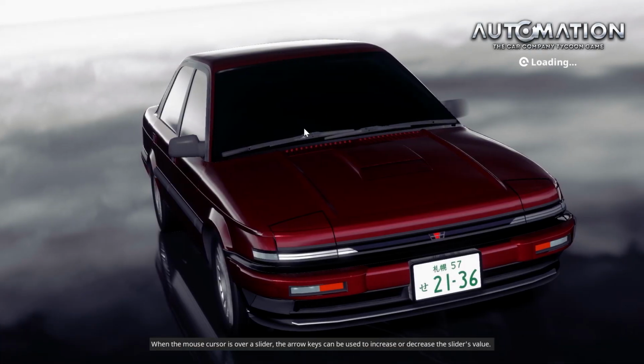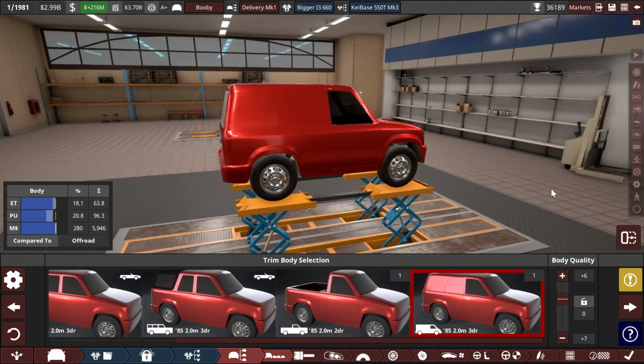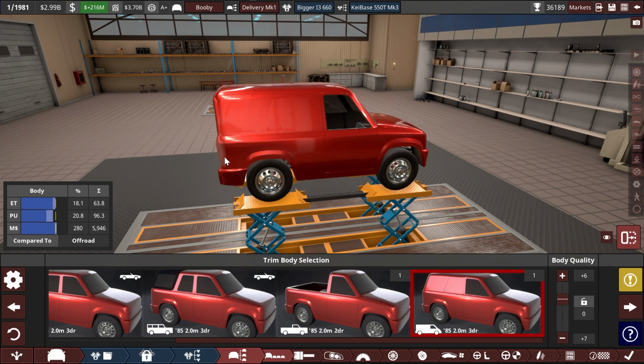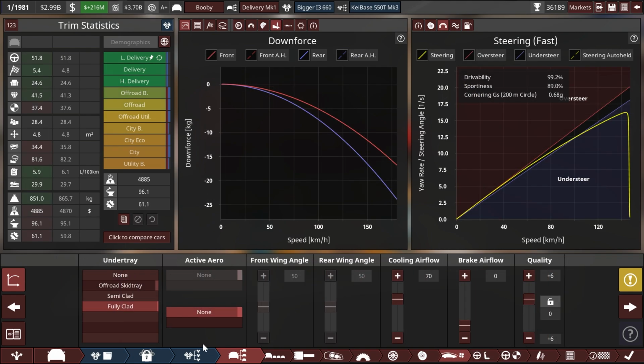Finally, the delivery. Let's wrap this one up. And of course, we are going to choose the van. This is looking fantastic. Let's see if we can make the morphs even better. We did have one there, and was there one for the whole thing? There we have it. Oh yes, all the cargo space. It's already at a normalized desirability of 265. These things are heavy. 850 kilos. Soon we will need power steering or something like that. That's horrendous.